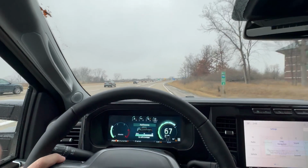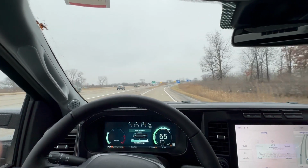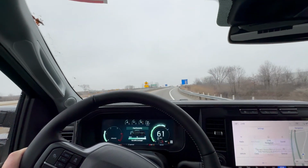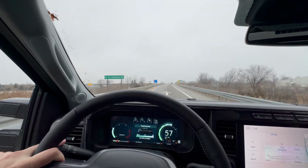Get off at the halfway point now. So far, we're returning some pretty good fuel economy. And it's been a minute since I've driven a non-Tremor with the electric power steering assist.